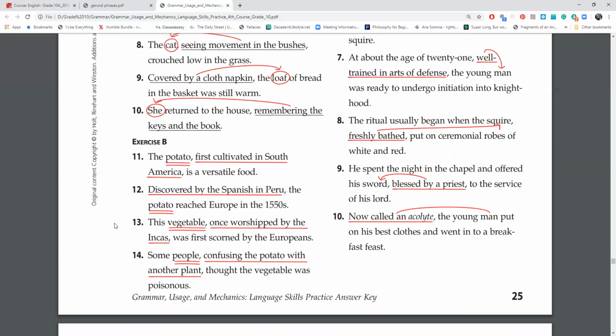Number 13, this vegetable, once worshipped by the Incas, was first scorned by the Europeans. So we got a participle phrase here, once worshipped by the Incas. The Incas are just the people of South America. What is this phrase modifying? This vegetable, the potato. And this is the participle phrase, a past participle once again.